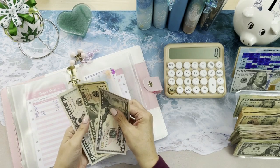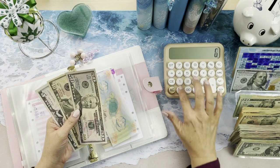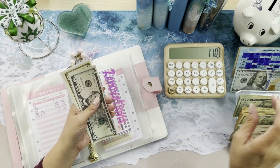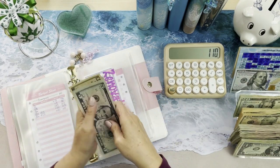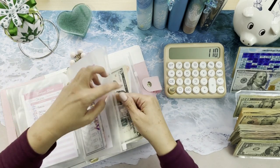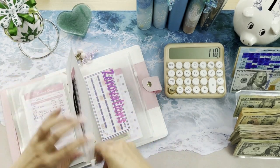So 60, yeah, I can't count. 60 plus 50 is 110, 25, so 125, and we're adding 20. So now we're at 145. I don't know why I did it that way. That was the wrong one. Wrong one. Put that in there.